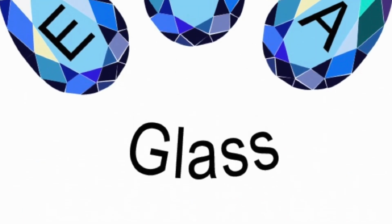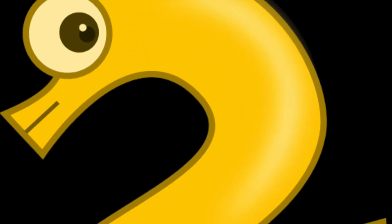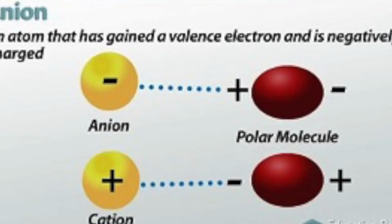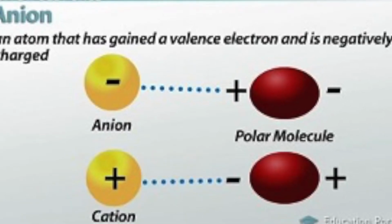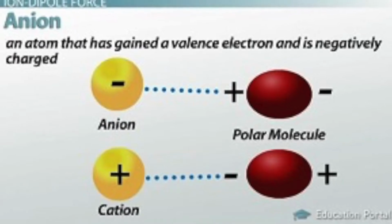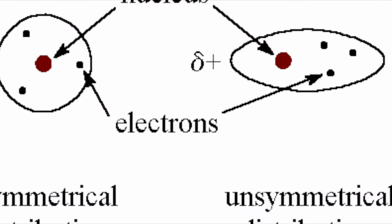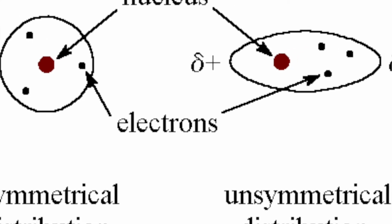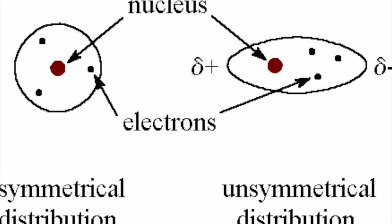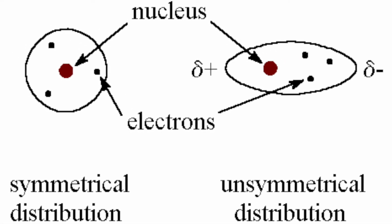Intermolecular forces. There are two types of forces in sapphires. The first one is ion-ion force. The molecule is ion-ion because it is an ionic bond, meaning that there is a cation to an anion attraction, and they have a whole number charge. The second one, London dispersion, which is a temporary attraction between the electrons of molecules creating temporary dipoles.